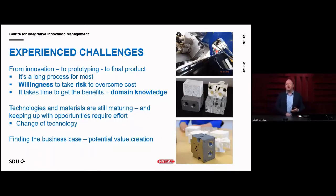But it also takes time to get these benefits. So it's also something about getting domain knowledge. When they tested this, it was printed in titanium, as you see, and it had been optimized in the internal flow, but also in weight, and then printed in titanium, extremely expensive. And when it was tested, the material structure could not hold the high pressure. But this is an old case, and technology and material mature all the time. So it's also important to understand that on the prototype, you will maybe use one technology and one material, and moving on to the product itself, you may change material and technology, and even add post processes. So finding the business case, the potential of value creation, is extremely important.